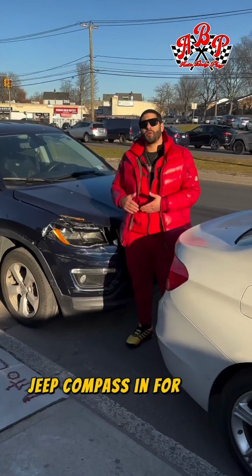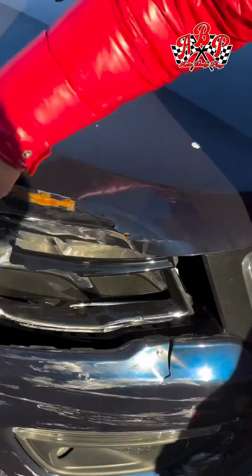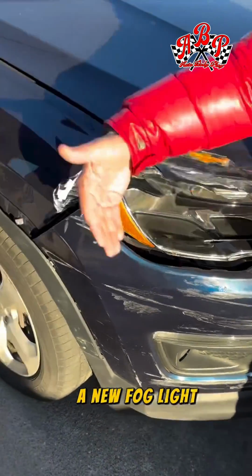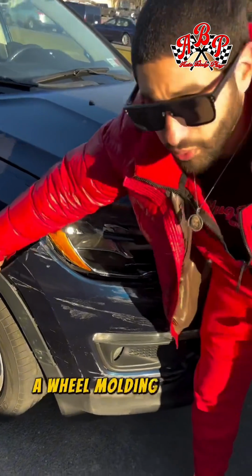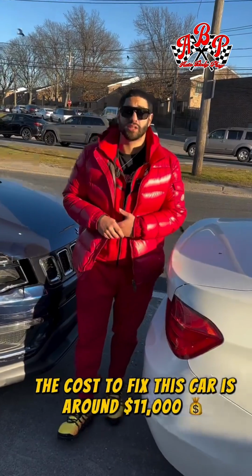Jeep Compass in for a right side front collision. As you could see, it needs a new hood, a brand new headlight, a new bumper, a new fog light, a new fender, a wheel molding, and a few other things. The cost to fix this car is around $11,000.